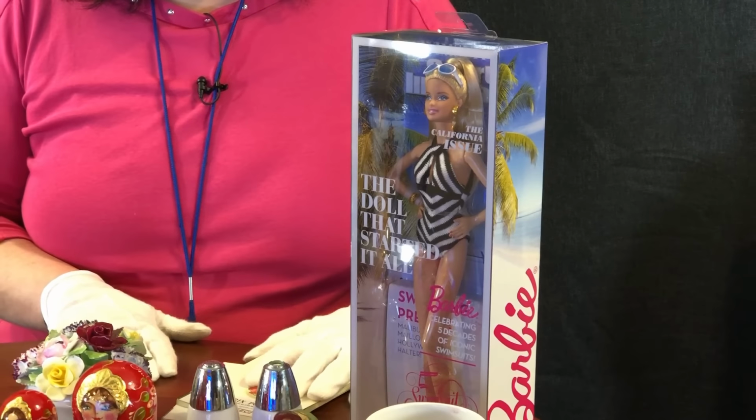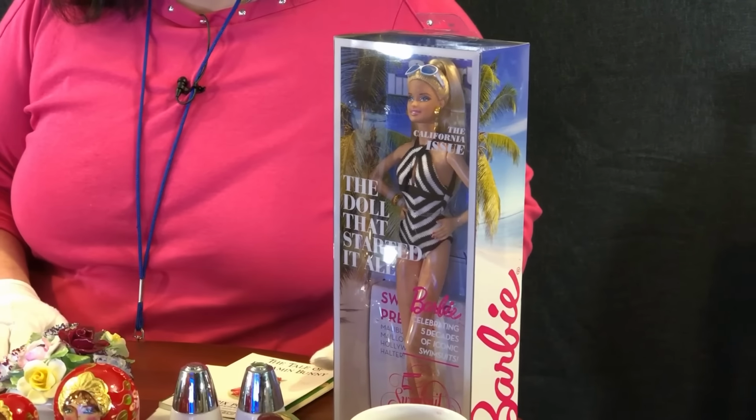And then my last piece here for today is, of course, Barbie. We all love Barbie. Barbie's marks for most of the Barbies are on her lower back or on her buttocks, and you can see Barbie all the way through the ages from, of course, the late 1950s when she makes her debut all the way up until today. Now, a couple of things about Barbie. This particular Barbie is the 2014 Sports Illustrated swimsuit model Barbie.